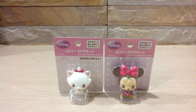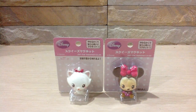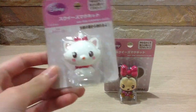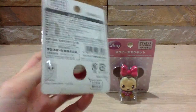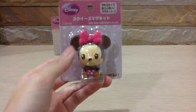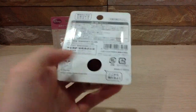I'm gonna sell some rare squishies, and all the rules and the price are in the down bar, so please check it out. And so first I have Marie squishy. This one is super cute and is also a magnet. I have Minnie Mouse. This one is really soft.